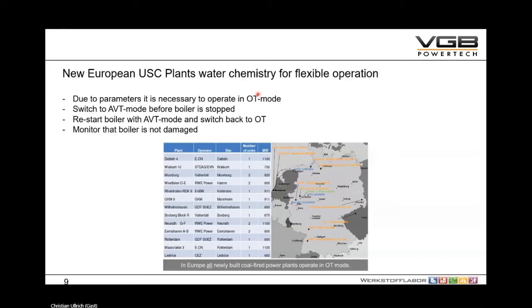If now your start and your operational periods are quite short due to the flexible operation, it will be very complicated to follow that procedure, and therefore your monitoring is quite different to what it was in the past. It's very important to really reach this oxygenated treatment somehow, in order to not get these individual problems which I described to you before. But at the end of the day, very short periods make this very complicated, and so it's quite difficult to operate these boilers in only very short periods with this mode.